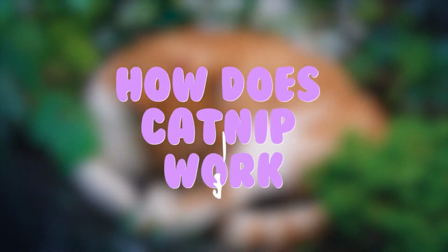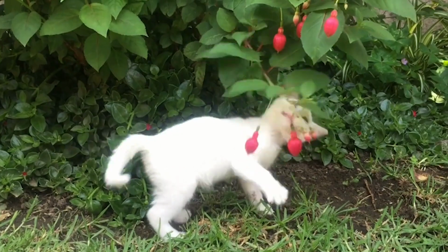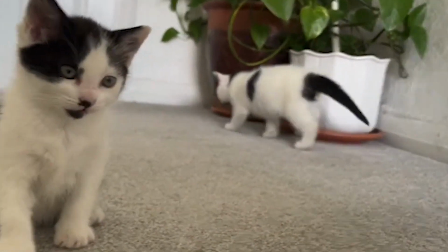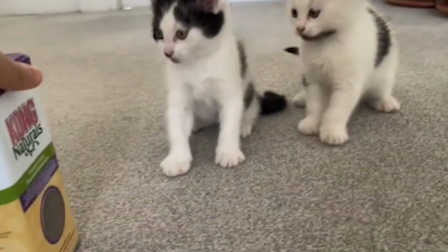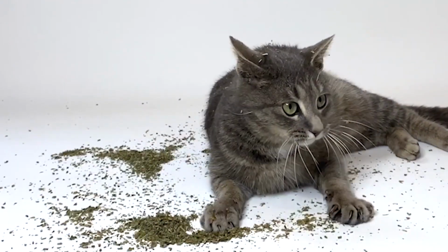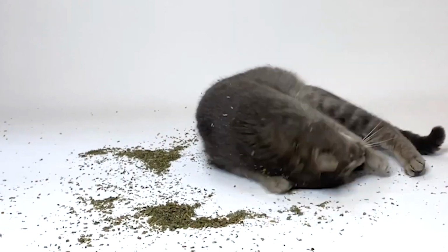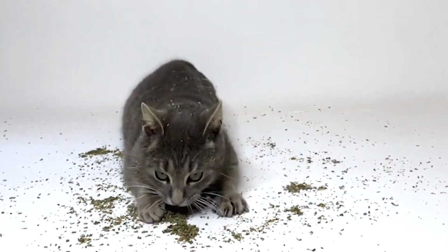How does catnip work? Catnip's active ingredient is nepetalactone, an essential oil that can cause behavioral changes in cats. When your cat comes in contact with catnip, the oil enters the nose or mouth of your cat and binds to receptors that stimulate the brain's olfactory bulb. The olfactory bulb sends the information to different areas of the brain. The amygdala, a region of the midbrain, is triggered and causes your cat to respond emotionally.